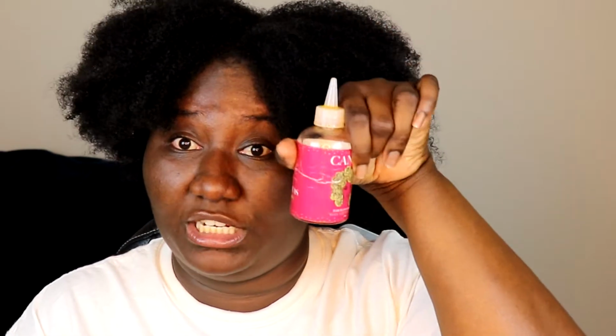So the products that I'm gonna be using, I have my spray bottle full of water. I have my coconut shea leave-in conditioner. This I'm gonna put all over my hair, let it stay in my hair to moisturize my hair while I'm twisting. I have my Canvas Hair Blossom Serum. I don't have a lot left, which means that it's good. I have my Advanced Vitamin E Conditioner Oil. These are the two products that I'll be twisting my hair with.